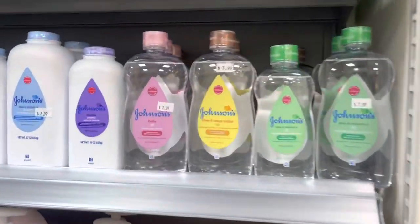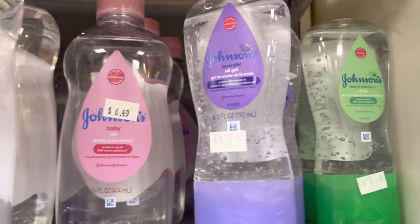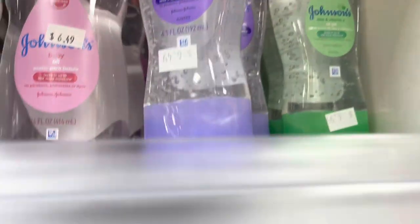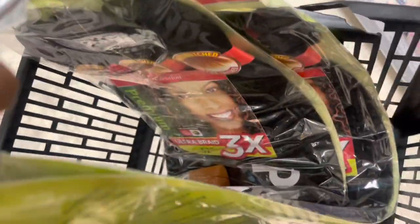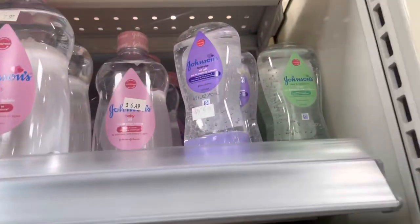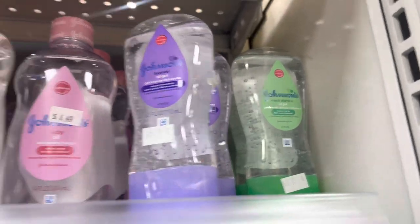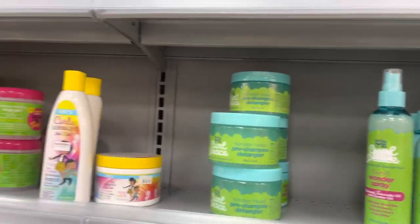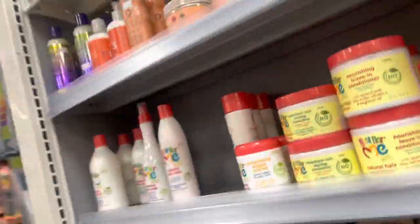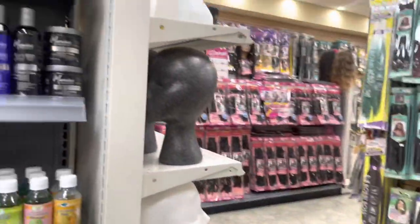Okay guys, so I'm in the resupply store and this is the body gel that I was talking about. I love these. They had a shea and cocoa butter. This is the one I usually use, so I just picked it up there. But yeah, I like body gels like this or body butters. I'm not really a fan of regular lotion because I feel like it's not that moisturizing.